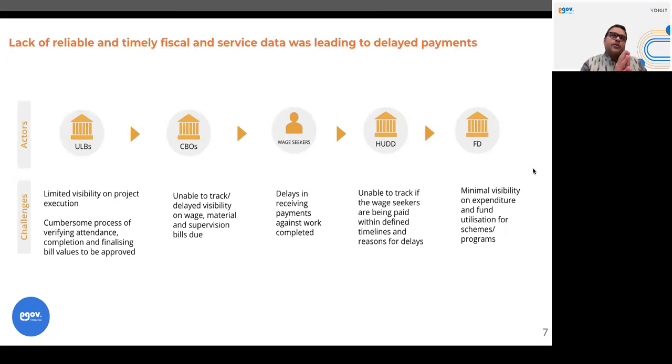For the urban local body staff themselves, the biggest challenge came around visibility on what is happening on the ground. With project execution, where were the CBOs and the wage seekers? And also the process of validating all the payment criteria. These are conditional cash transfers, like Anant mentioned. So validating the criteria like attendance or measurement, that itself was a cumbersome process. And these are also staff who contribute to multiple other schemes, so there is only limited bandwidth at any given point in time.